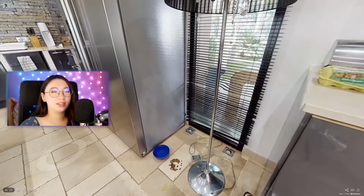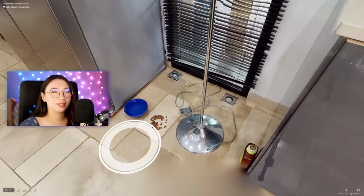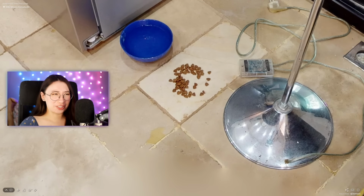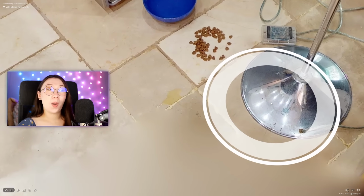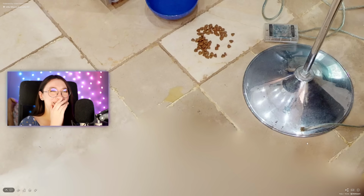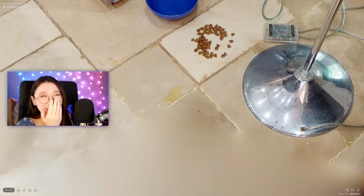The kitchen is... Oh, I'm sorry. Is that just a bunch of cat or dog food just on the ground? No bowl. But then there's a bowl of water next to it, and... Now, I'm not saying that that's dog pee. But I think that's dog pee.